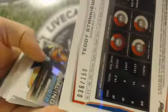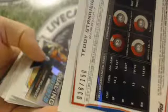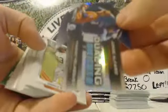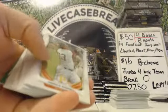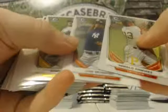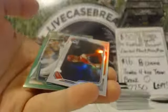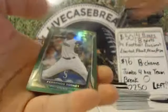Purple, Teddy Stankiewicz. Get the stank, 36 out of 150, Boston. Who's got Justin F. with Boston? You get the stank on you. Alfaro and Velasquez. Mookie and Aaron Sanchez. There's Jose Urena for the Padres, San Diego. We have a green Fernando Rodney, looks like, on top of a Darvish mini, 39 out of 75.